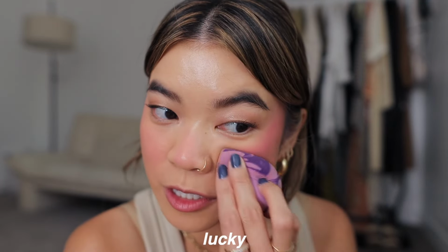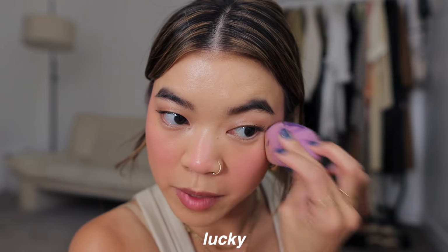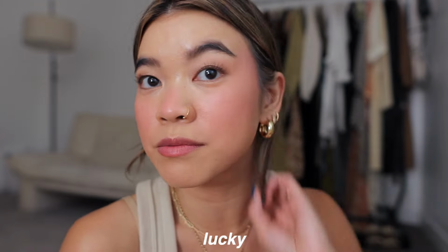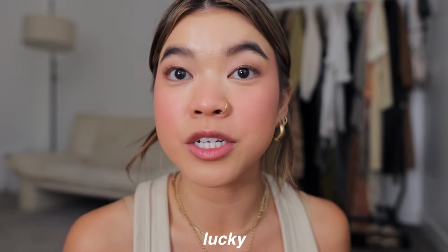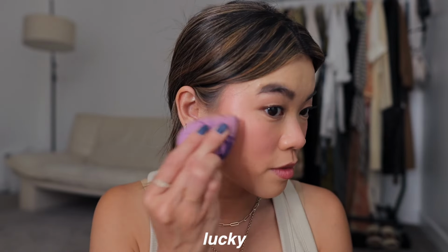If it ever gets out of hand, just put your foundation over it, because it looks like you're blushing from within. It makes it almost look even more natural when you have the blush underneath the foundation. Are you kidding me? That is so pretty. And you still get the blushy tones. I could feel you guys were not hopeful with that. You were doubting me. I could feel it. I was doubting it too, honestly. I was a little nervous. But that is so pretty.